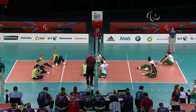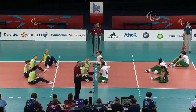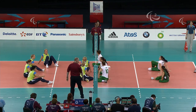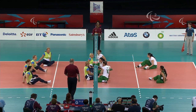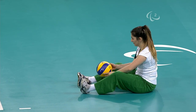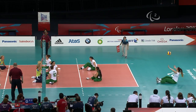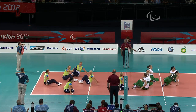And so to the third set here at the XL, the sitting volleyball. This is a Group B game, the women's competition. Two sides who lost their opening encounters. Brazil now look well on course, though, to record a first ever Paralympic victory. They serve. Marvellous, marvellous serve.